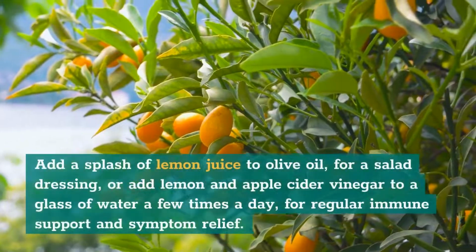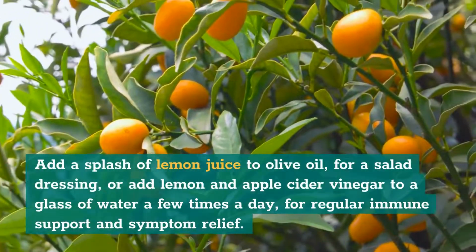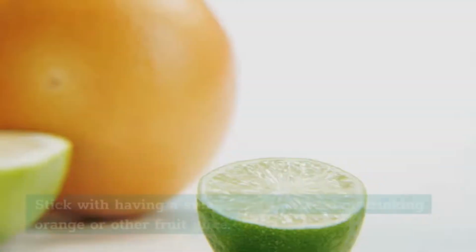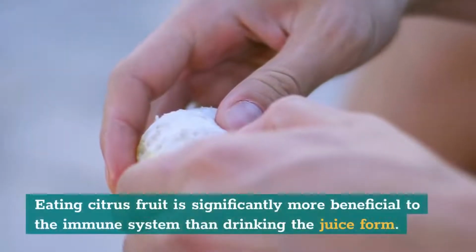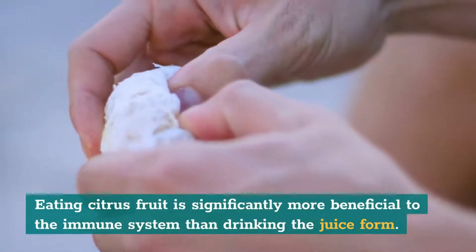Add a splash of lemon juice to olive oil for a salad dressing, or add lemon and apple cider vinegar to a glass of water a few times a day, for regular immune support and symptom relief. Stick with having a small orange instead of drinking orange or other fruit juice. Eating citrus fruit is significantly more beneficial to the immune system than drinking the juice form.